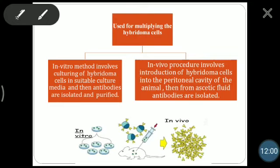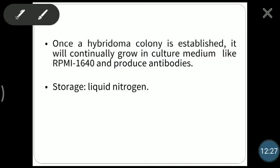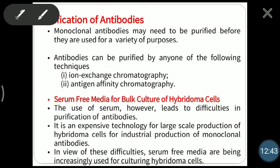In the in vitro method, it involves culturing of hybridoma cell in a suitable culture media, and then antibodies are isolated and further purified. The next, in vivo. The in vivo procedure basically involves introduction of hybridoma cell into the peritoneal cavity of an animal. Then from the ascitic fluid, the antibodies are isolated. Once the hybridoma colonies are established, they will continually grow in culture medium like RPMI 1640 and produce the antibodies. For storage, we prefer liquid nitrogen.